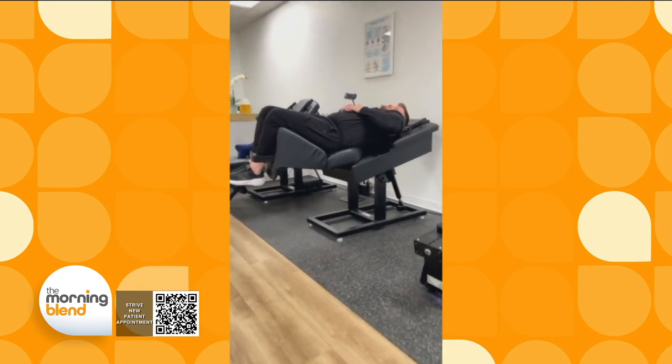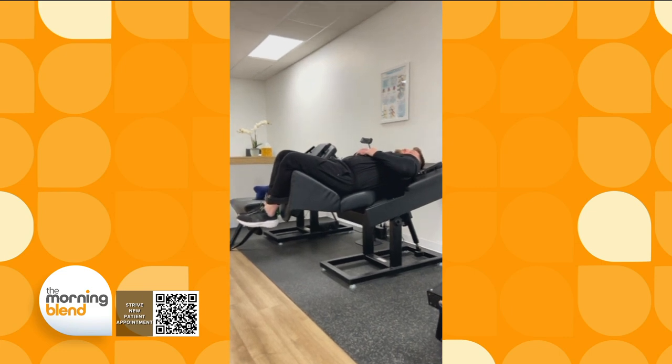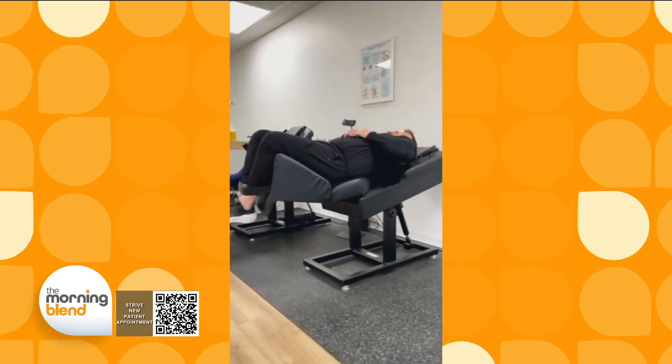Well, this is much less intimidating seeing this than what I imagine. I don't know why in my mind I thought you had to go upside down. Maybe that was an old thing. But so in terms of the results and how long do they last? Because you're saying how quickly you can find relief, but how long is the relief lasting?